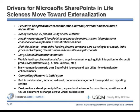And moreover, many companies already own SharePoint licenses that they can utilize for externalization enhancements. So whether your internal IT department works with internal expertise or consultancies or integrators or product vendors, there's a lot in favor of going towards SharePoint. Finally, it's a compelling platform to build on. You have not only collaboration, intranet, and extranet, what we essentially use for these portal applications, but also document management, reporting options, and several other features that you can leverage. And again, it's designed as a development platform, so you can expand and enhance SharePoint-based applications for various purposes.